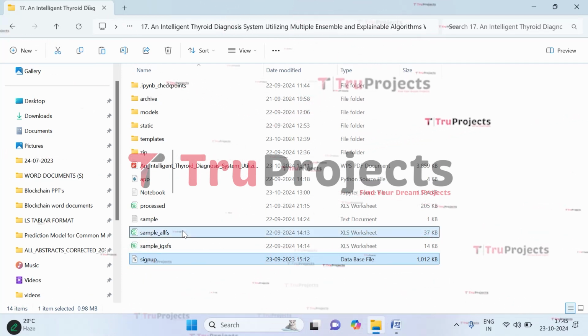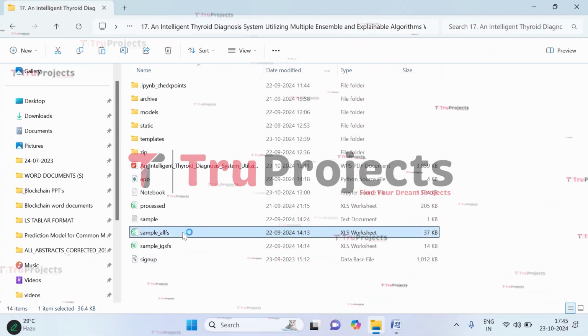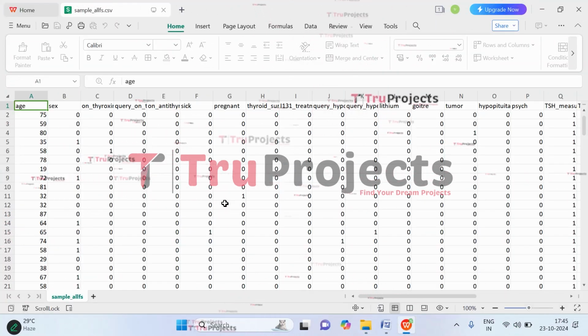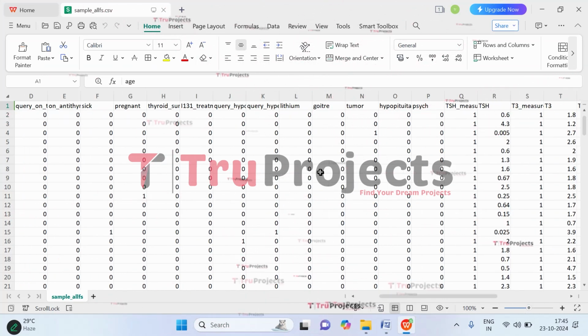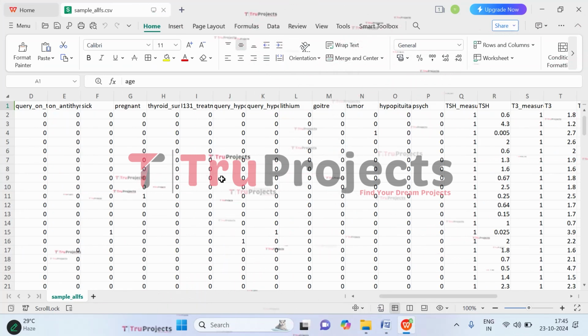And here we have two sample files. Let's open the sample all fs. This will have the test cases to predict the thyroid disease in the front end. So we'll be using all these inputs. These are all the features that are used to predict the thyroid disease.